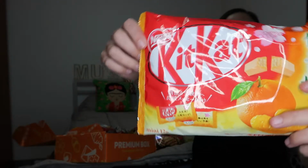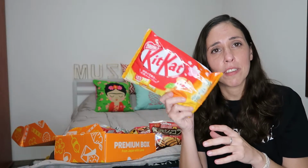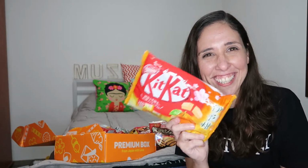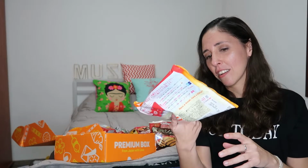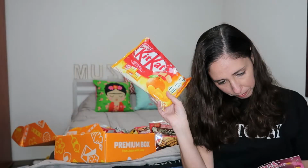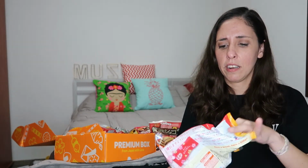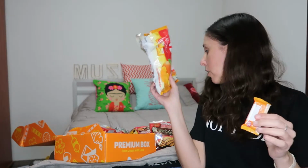Next thing, Kit Kat. Okay, Kit Kat. We all love Kit Kat and we all know that in Japan they have a plethora of Kit Kats, different types, shapes, forms, same shape, same form, different flavors. So basically this is an orange or tangerine. I have no idea, but it's white chocolate with citrus stuff. This is like the family pack that they said you're gonna have in your box.